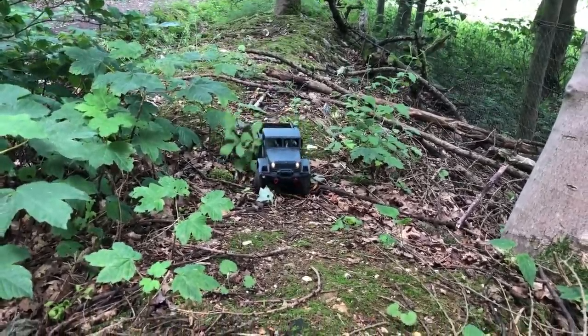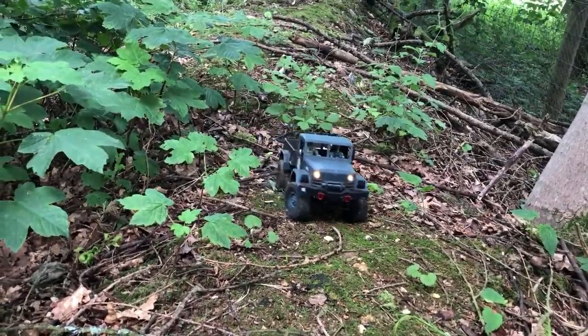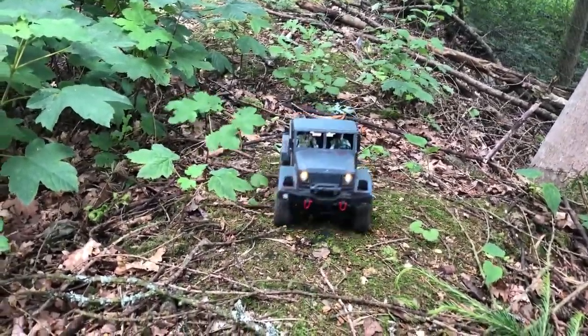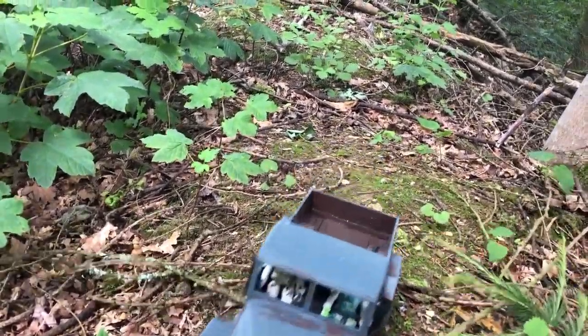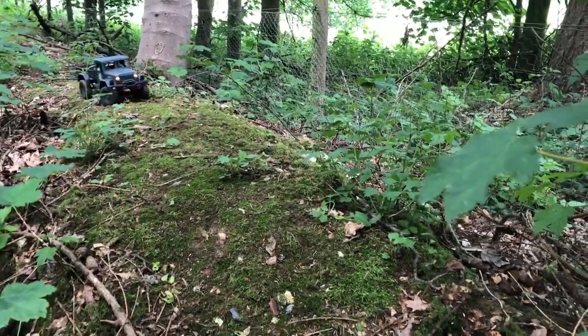Oh well, I've got this truck at the moment. I'll have to put up some more vids of this bad boy, unless this one packs up. I did mountain biking videos for years, and that was always on the same bike, so I can't really see a problem with that. Right, let's get over here.